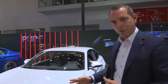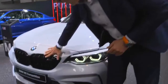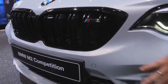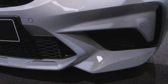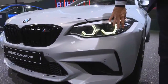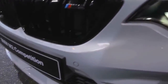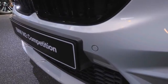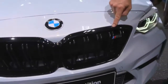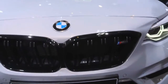If we start at the front end, what jumps into the eye is the wider kidney in the middle and also the bigger air intakes down here for better cooling. And what's also new are the LED headlights, which now come as a standard, as well as the park distance control on the front. Now the kidney itself has this painted black gloss color, which comes as a standard on the M2 Competition all around.